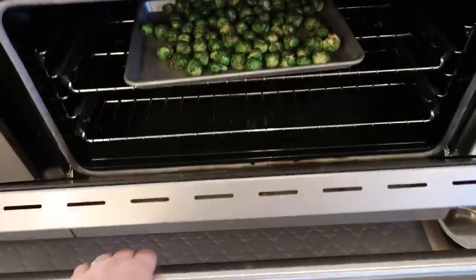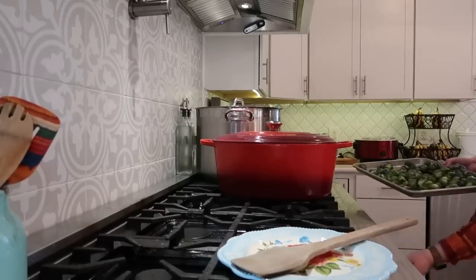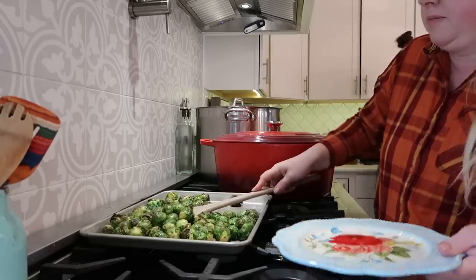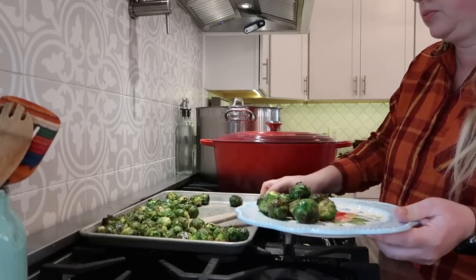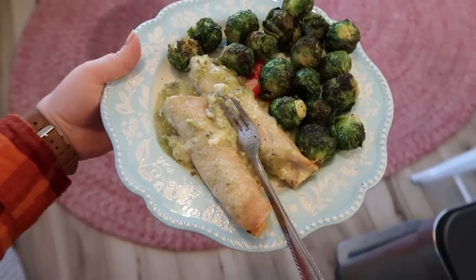And here for my mama lunch, I am roasting some Brussels sprouts. I do have some family members who also enjoy the roasted Brussels sprouts. So I am just filling up my plate. Hey, roasted Brussels sprouts and olive oil may not be for everyone, but it's my thing. And that's two of those real good enchiladas.